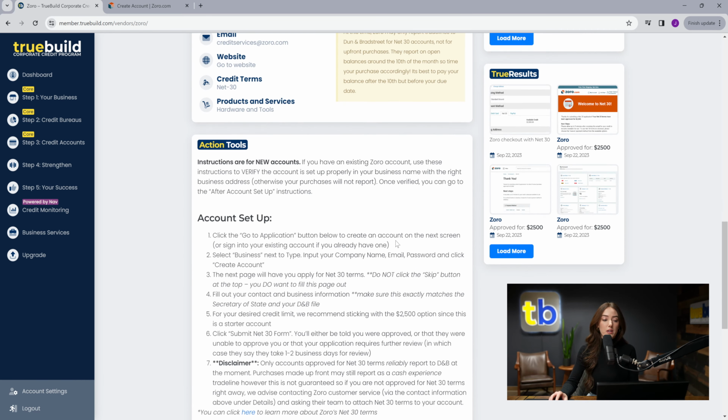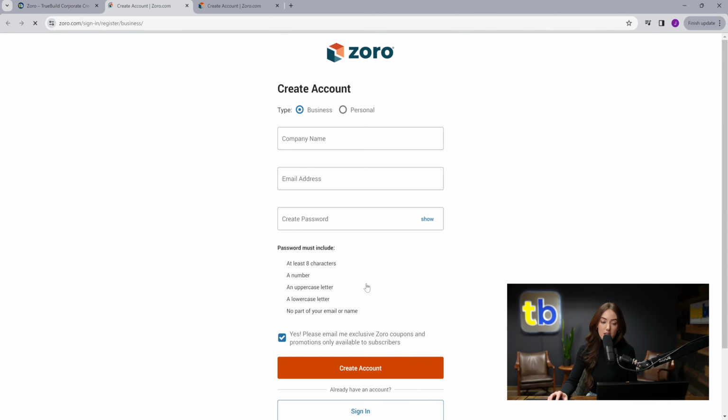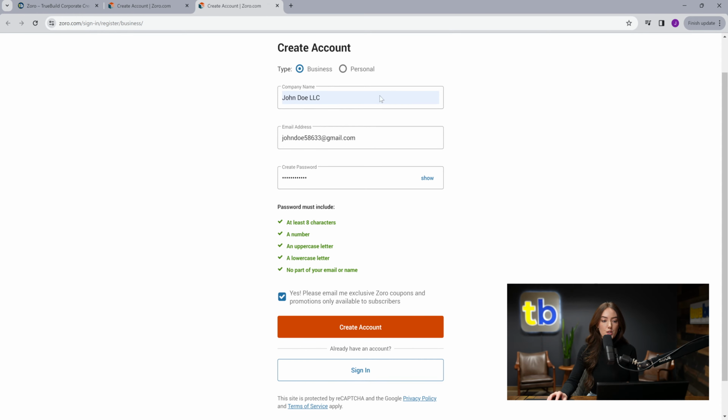And then as always, we have really detailed instructions for doing the account setup and then purchasing with the account once you do. So go ahead and click go to application. It's going to take you to the main page. We have one started here for time's sake. So you're going to input your company name, check off business, make sure it's not checked personal, email, password, create account. We're going to try to go through this a little quickly today.